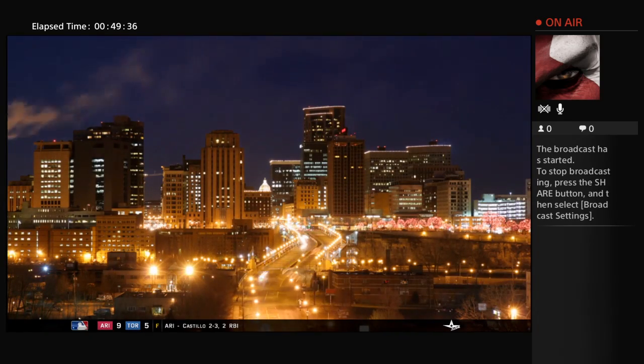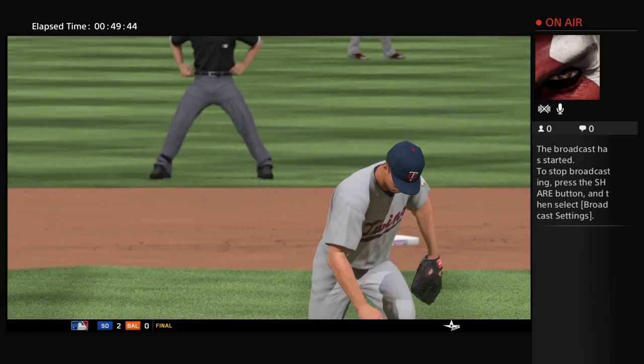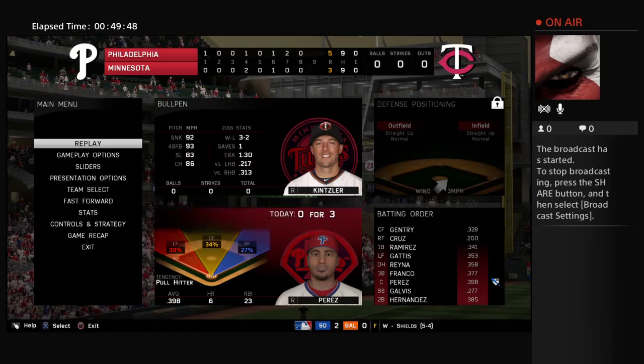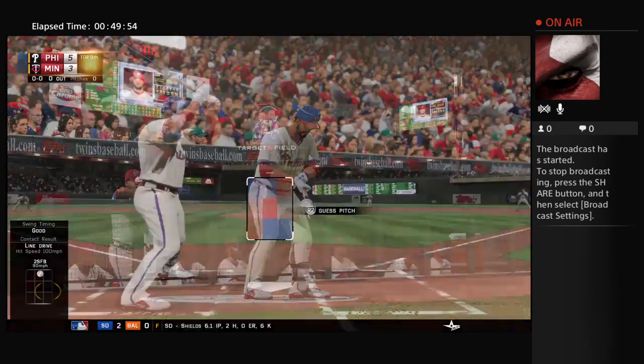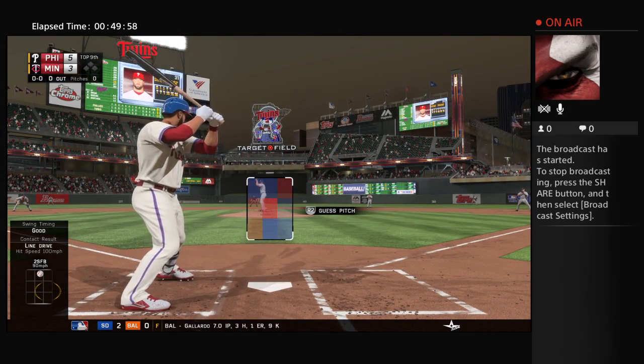Twins are back now in the Twin Cities for what remains of this production of Baseball on the Show. Brandon Kinsler will come on now to start the 9th inning as he looks to keep this deficit right where it is for the bottom of the 9th. Striding in to start the 9th, Carlos Perez, as they'll look for some added insurance before the bottom half of the inning.